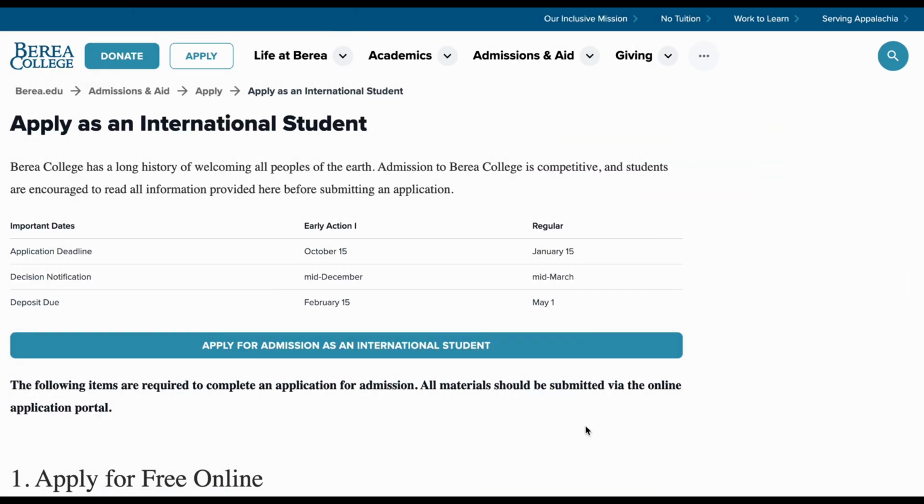There is important information that I have to let you know as an international applicant. They have important application deadlines that you have to take note of. For early decision or early action, the deadline is October 15th. You get your decision notification in December, and the deposit is due February 15th. That one has passed, so you have to target the regular admission, of which the deadline is January 15th, and decision notification is received in March, and you have to deposit by May 1st.